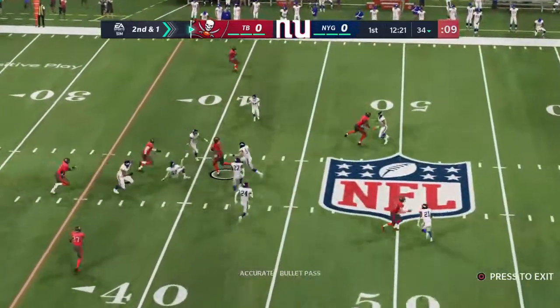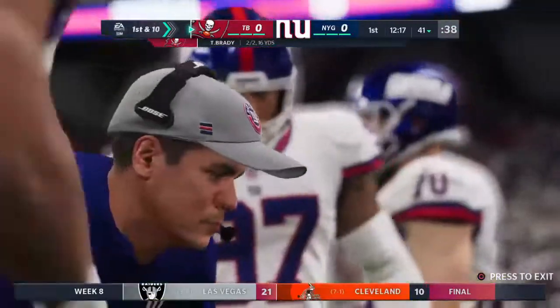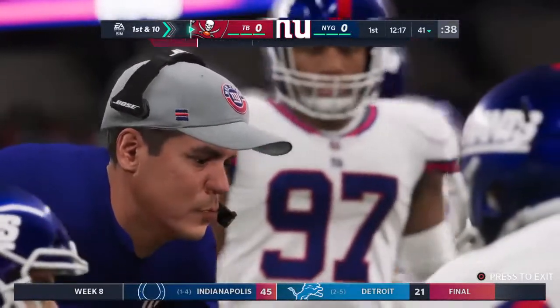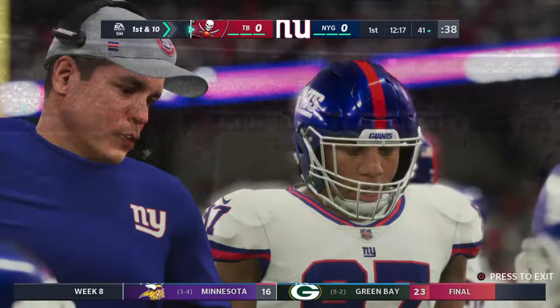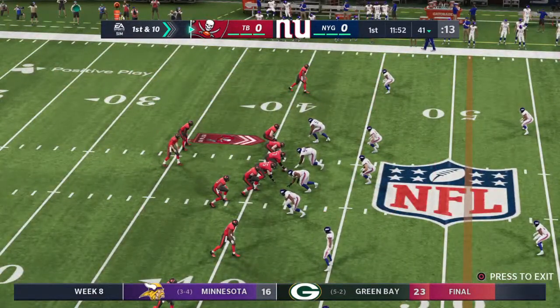Shotgun now for Brady. He's got his man. That's Josh Gordon. Brady's pass. 7 yards there and a first down. This has to go down as one of the simpler routes in the playbook, but oh so effective. Nice completion there. Keeps the sticks moving.